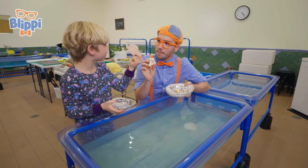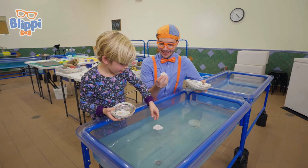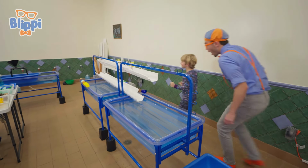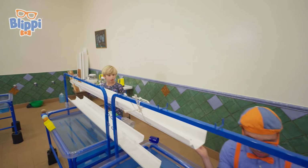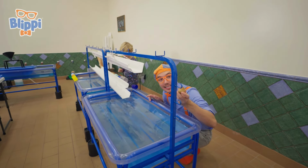Look how thin this is. Whoa, it's so thin, and it looks so smooth. Look at mine. It's so bumpy. Hey, Blippi, check this out. Whoa, what's this? This is a ball slide. Whoa! Wow! It's a slide that you can roll different things through.